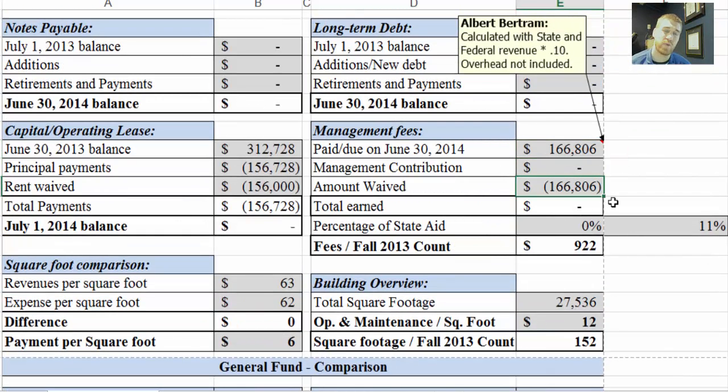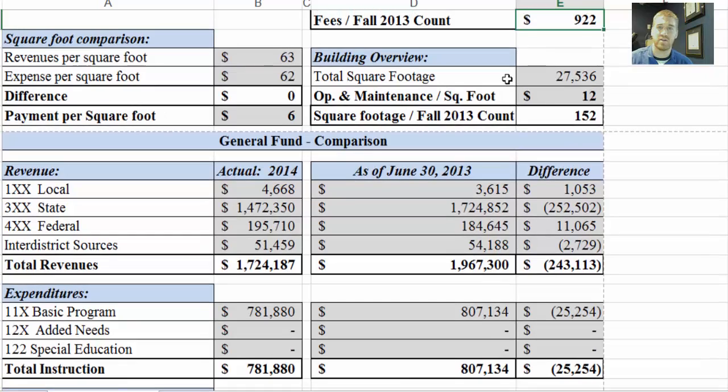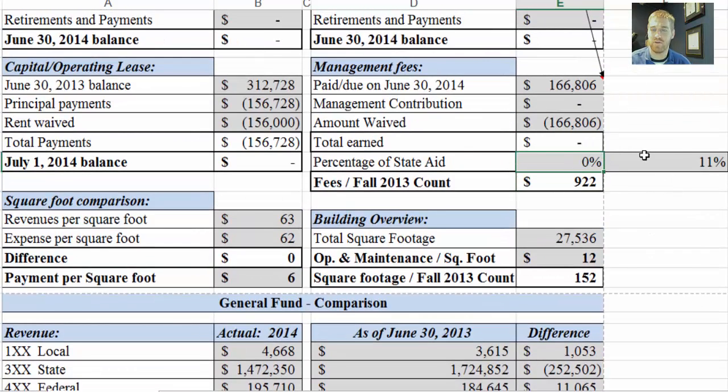The management fees were waived, which is why this is here, and that's why this zeroes out, and that's why this zeroes out. So this calculation would take the total management fees and then divide it by the total state aid on the next page. So the total state aid right here. Since the management fees zeroed out, this zeroed out. This won't be included on your sheet. But if this wasn't waived, this would have been 11%. Now this isn't the contractual fee. This is just taking the total management fee and dividing it by the total state aid. So this won't show up on your sheet, but I wanted you to know what that was.